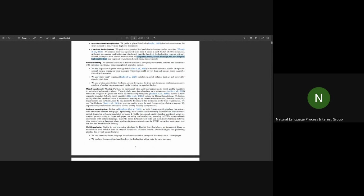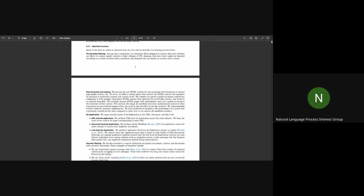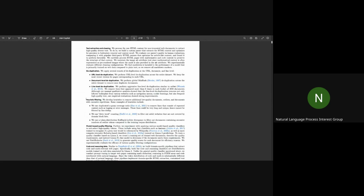After that, there's another layer of filtering in which they use a duplicated n-gram coverage ratio to remove lines which consist of repeated content such as logging or error messages. Then they do dirty word counting, and they try to remove more adult websites this way. And then they compute a token distribution for each document and remove any document whose distribution differs from the standard distribution across their data set. This is just trying to remove any sort of bad training data.